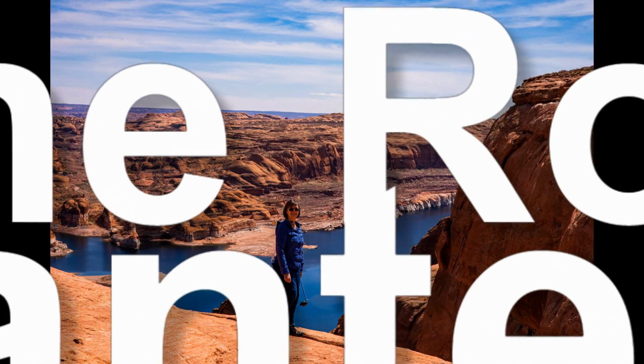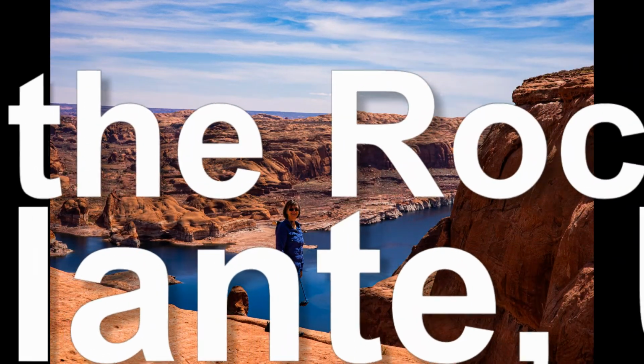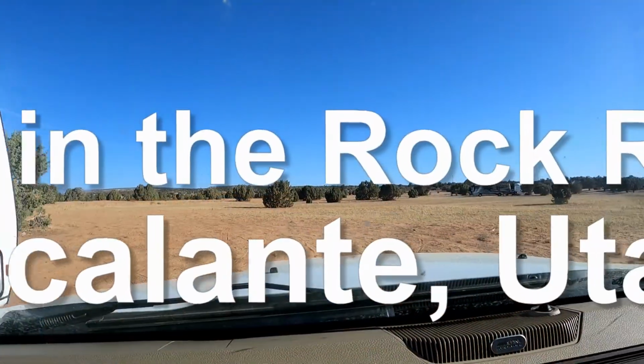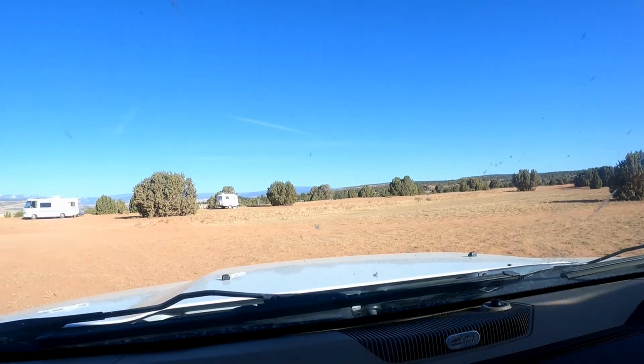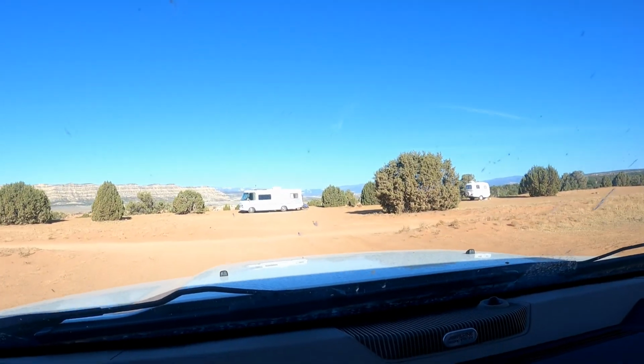We camped at a place just about a half a mile from the main highway. It's a beautiful area, lots of campsites, and it's on a first-come, first-served basis. And that's where we're based out of for the next couple of days.